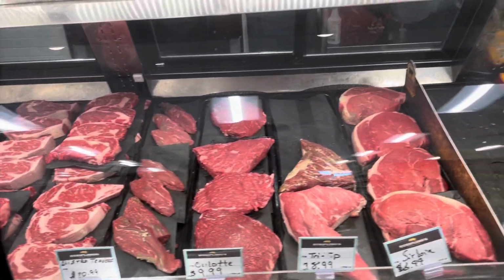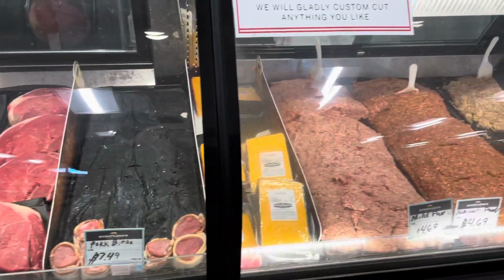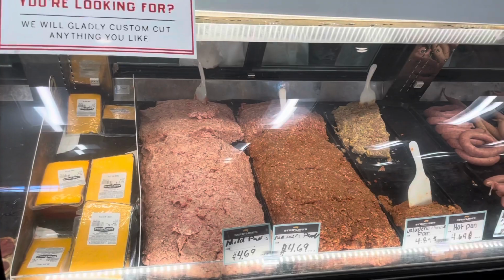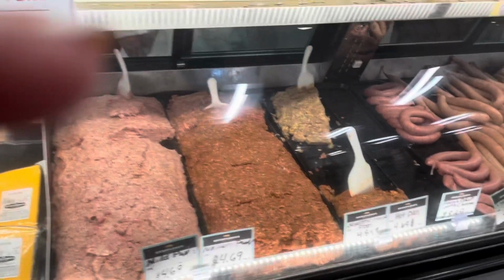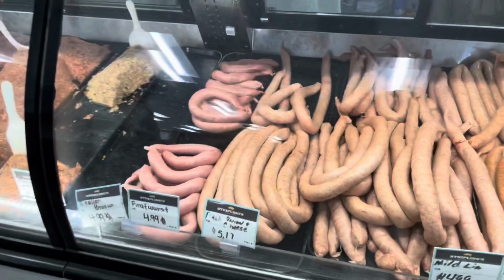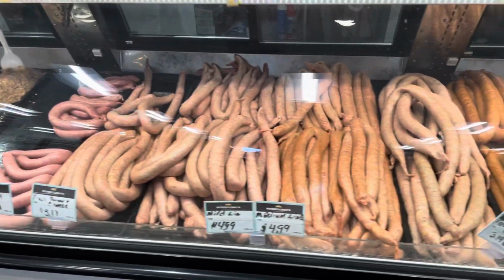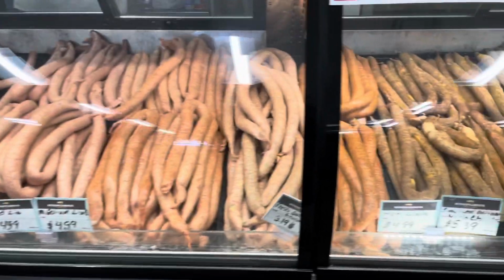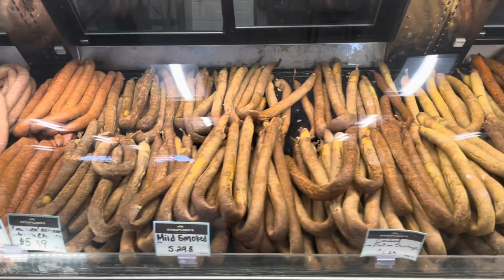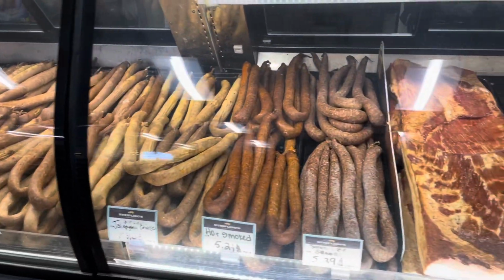Jerry's getting some mild sausage, which is right over here. We have mild, medium, jalapeno, and spicy. And then there's all these really great sausages. We usually get some of the bratwurst and the mild. It's really amazing though. Look at that. This is not a gas station. You come here for the awesome meat.